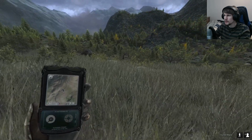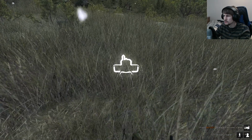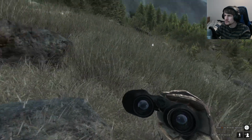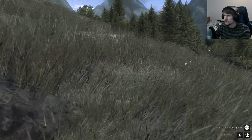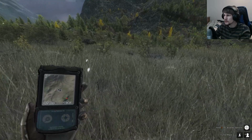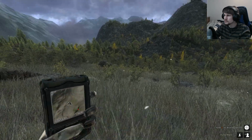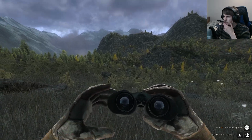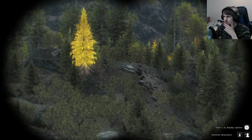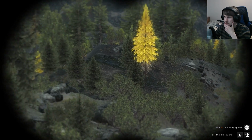Okay, you know what? I haven't used it that much yet. So we're going to try and see if we can actually get this guy brought in. Judging from where he called, I think he's down somewhere around there. We'll see if we can get him to come over the ridge at all.